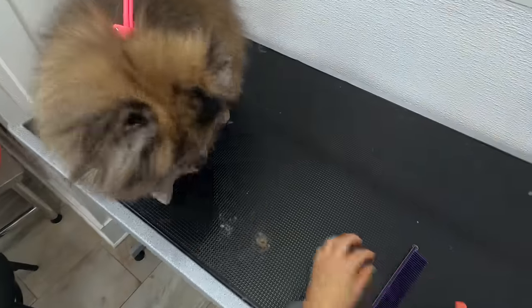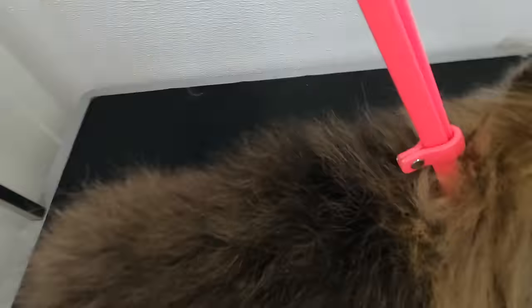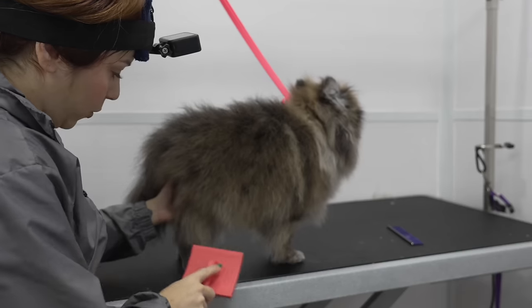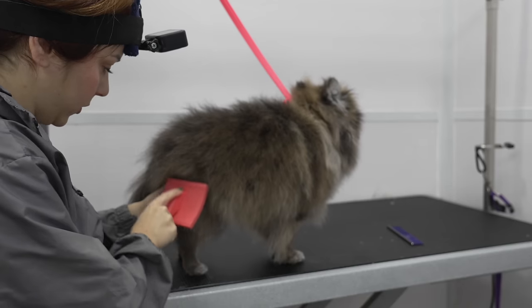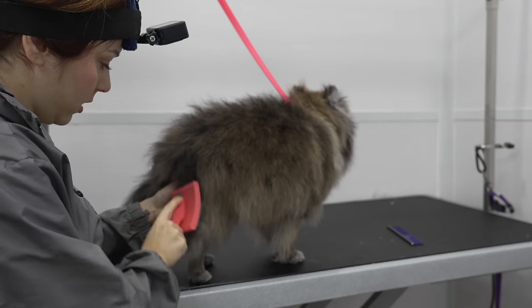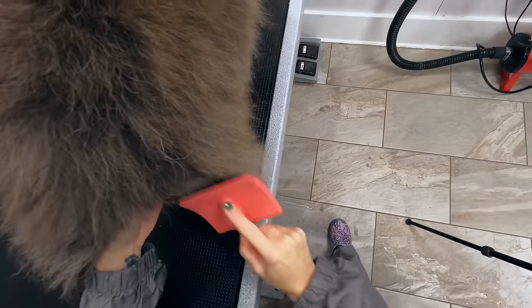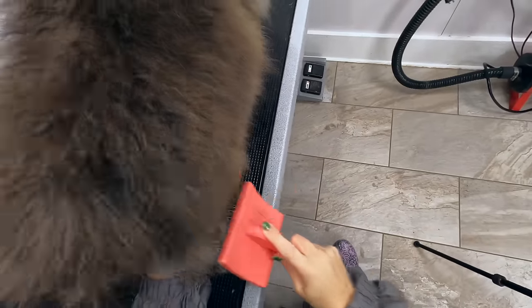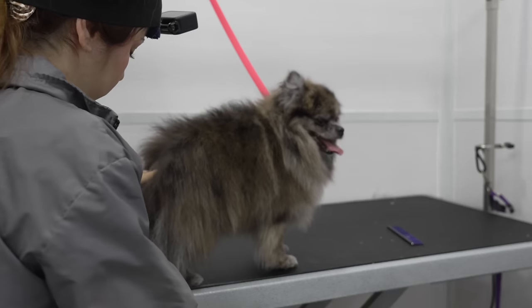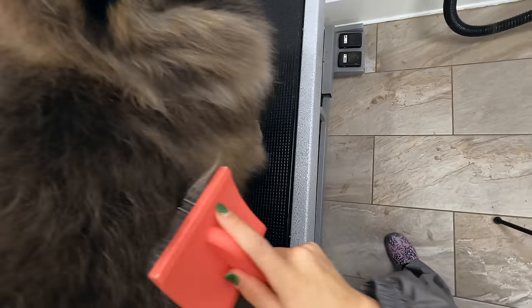Okay, and then we have the only two brushing tools that should ever be used on your pom. A slicker brush, a good quality one. I'm using the Coral Slicker Brush, obviously, it's my favorite one. And then after I brush him with the Coral Slicker Brush, I'm gonna brush him with the comb. Good boy.